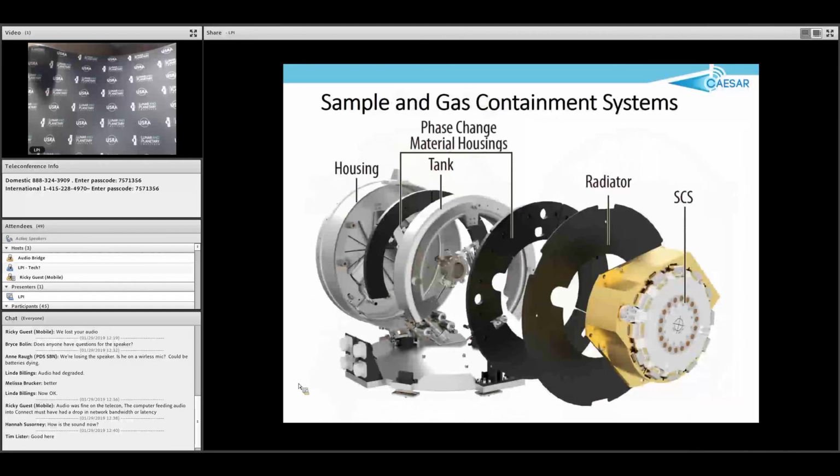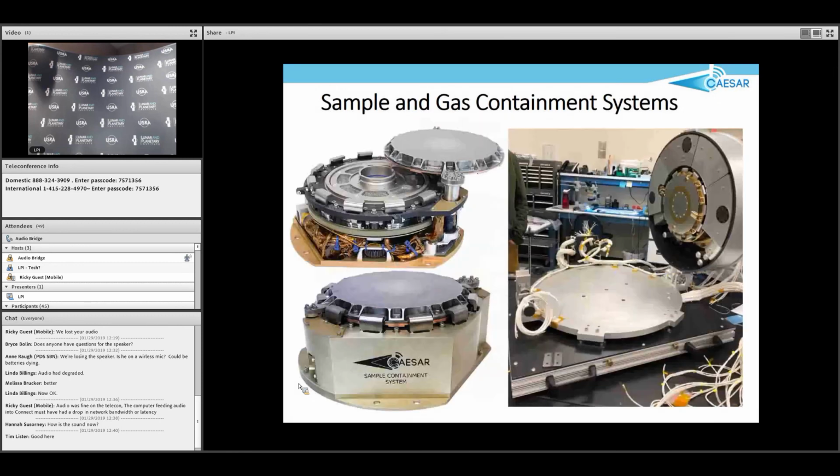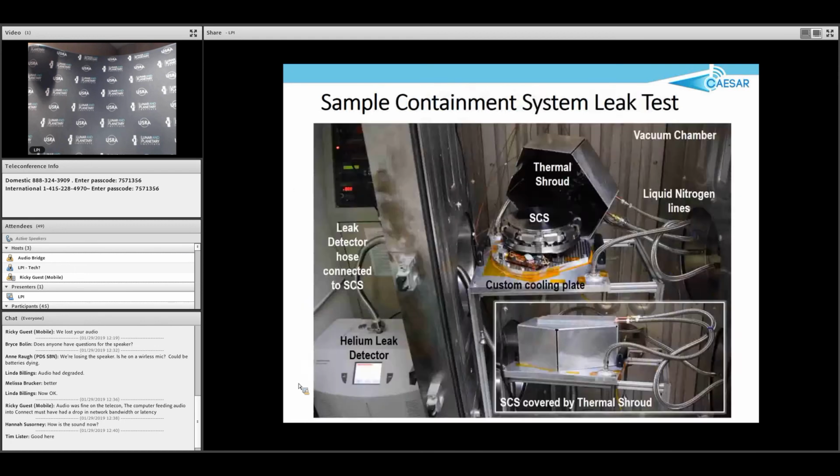And part of the way we achieve that, you'll see right here, these are housings that contain dodecane. It's a phase change material, has a melting temperature of about minus 10. And so as the sample is sitting on the ground in Utah and starts to warm up, when it gets to minus 10, it just plateaus. All that phase change is taking place, so it buys us hours on the ground. And you can see the phase change material housings here.